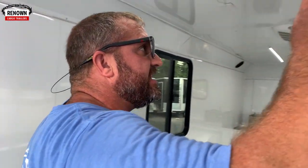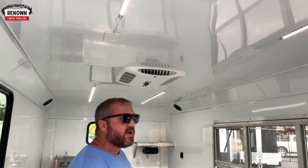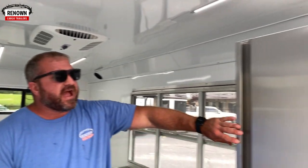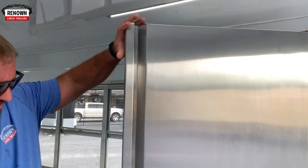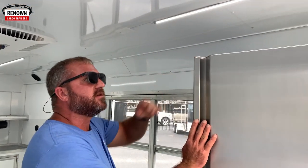LED lights in the ceiling. These are 12-volt LED strip lights. And again, we've got a 110 to 12-volt converter, so it can operate off 12-volt or 110. We've got commercial-grade industrial refrigeration. We tested it out earlier and you could hang meat in here, it got so cold.